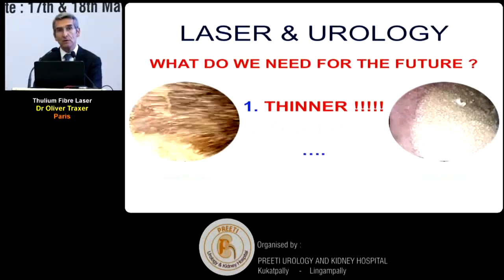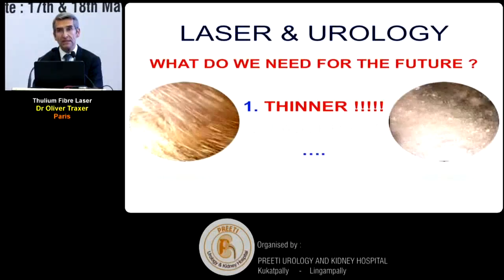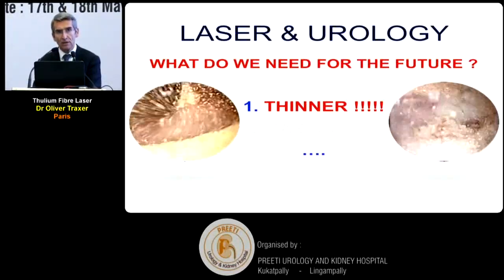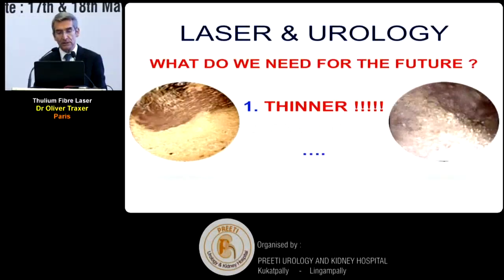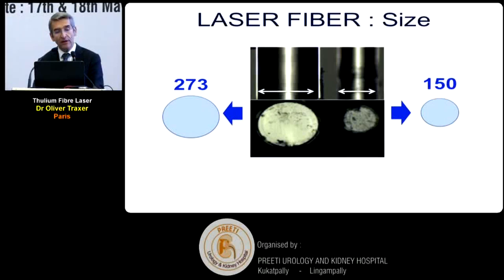At the end of the surgery, the ureter is full of dust. But you never see the ureter full of small fragments. You need to produce these thin pieces. And of course, we need to go faster. To produce thin particles, we need also to consider the size of the fiber. And I think you can easily understand that if we are moving from the regular fiber to 70 micron, and let's take an example.